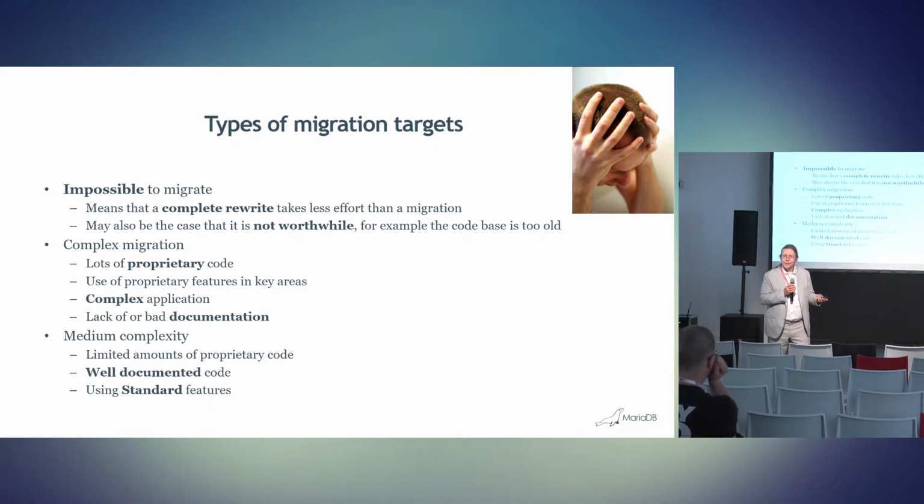GDPR, right? Oracle 8 is not GDPR compliant, right? It's not. These applications are not GDPR compliant. They have to migrate them. There's no other way. They can't get out of it, right? So they probably have to rewrite. And what better way to take the opportunity of rewriting than with something better than Oracle, such as MariaDB, right?